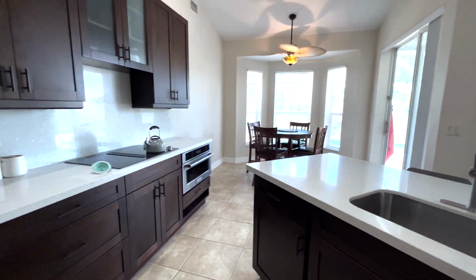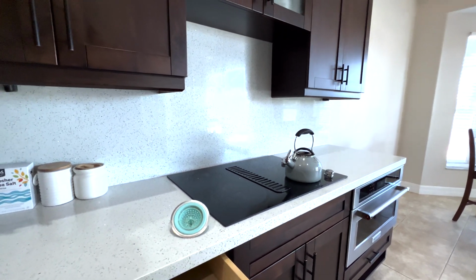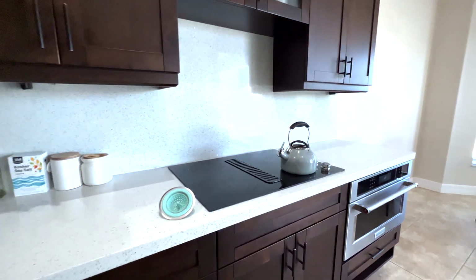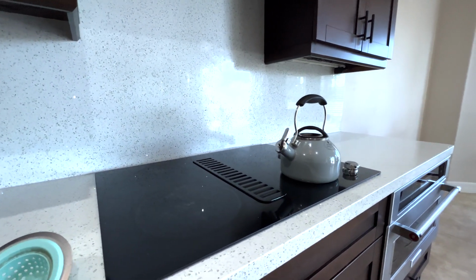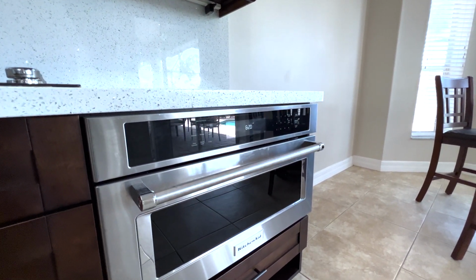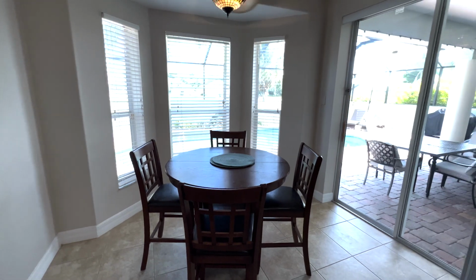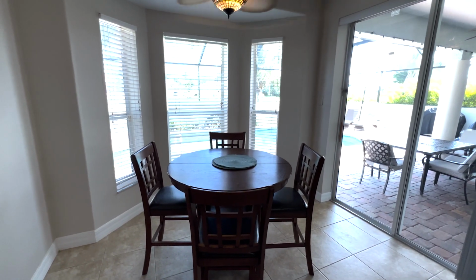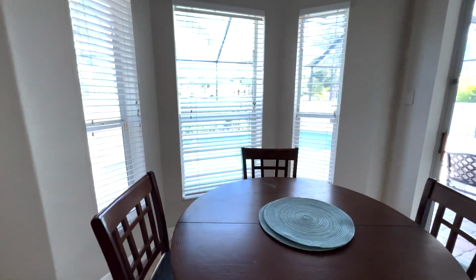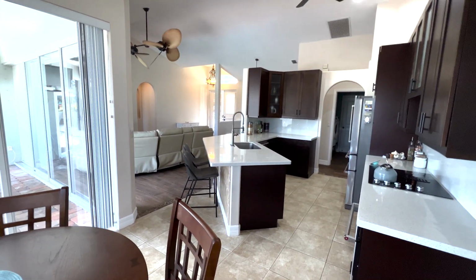Also over here, let me show you the nice cabinets. Very nice. And you got a really nice stove and your KitchenAid microwave. It's a microwave and an oven, both of them together. And over here you got your dinette set. Here you can have your breakfast in the morning, and the nice thing is you got that bay window that you could be looking outside through to the pool. Very nice. You stand over here so you visualize the size. It's very spacious, and the high ceilings are amazing. Let me show you.